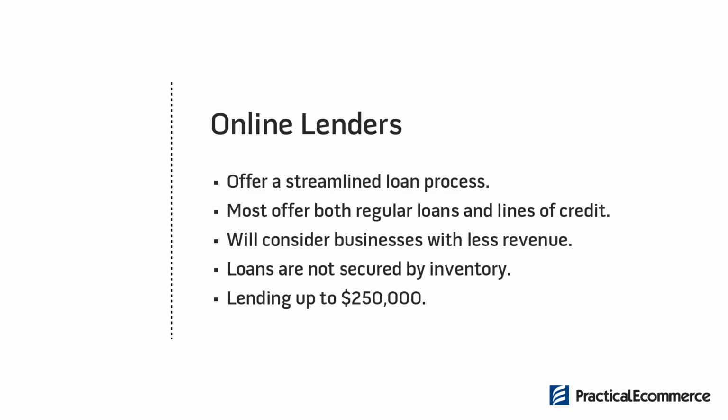Next, we'll discuss online lenders. Online lenders have become a valued source of funding for e-commerce merchants and other small businesses. In contrast to traditional lenders, they offer a streamlined loan process. It may take only 15 minutes to fill out an online loan application. The lender can make a decision in 1 to 2 days, and if approved, the money is available to you in 24 hours.